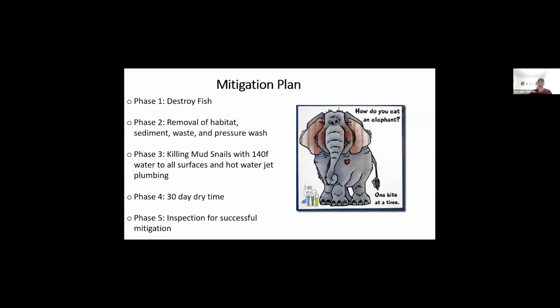So as we walk through the phases, the first phase was a meeting with our hatchery bureau chief, our fish chief, with the state of Montana, and all the regional fish managers. And we came up with a plan to mitigate for the detection of these snails at the facility. And this wasn't the only detection that they had found. There was actually a private hatchery in Montana that was going through a very similar situation, and so they pretty much followed what we're doing right here. So the first phase was to destroy all the fish, remove any habitat, and destroy the mud snails through disinfection. We're going to walk through all of this.